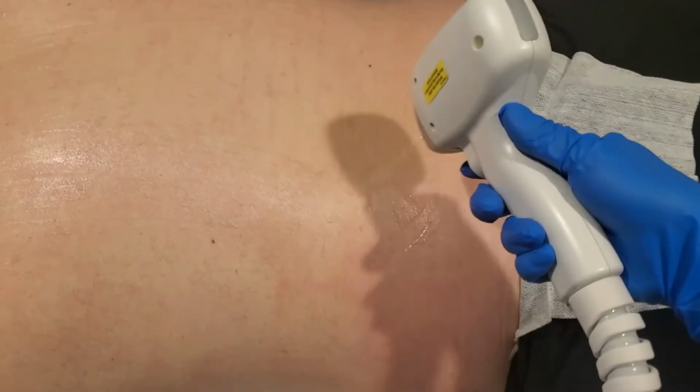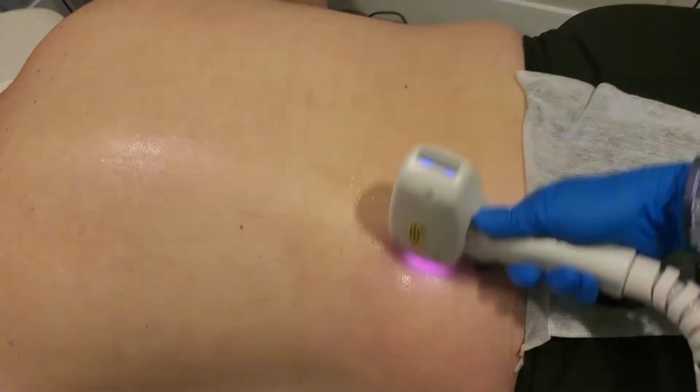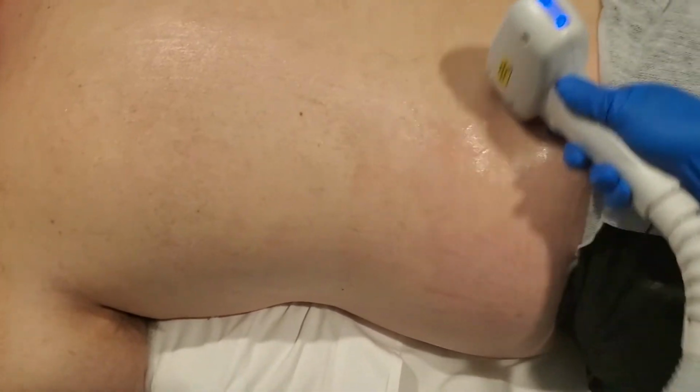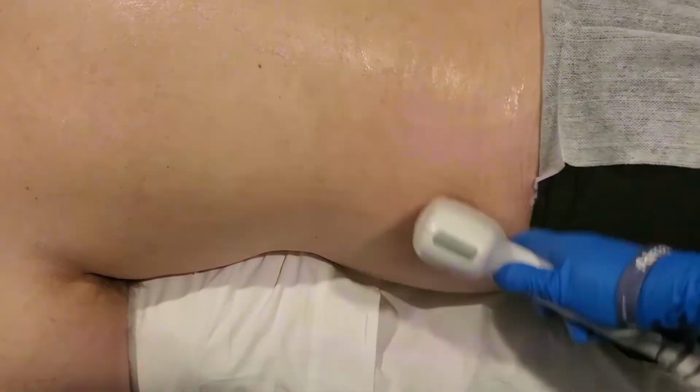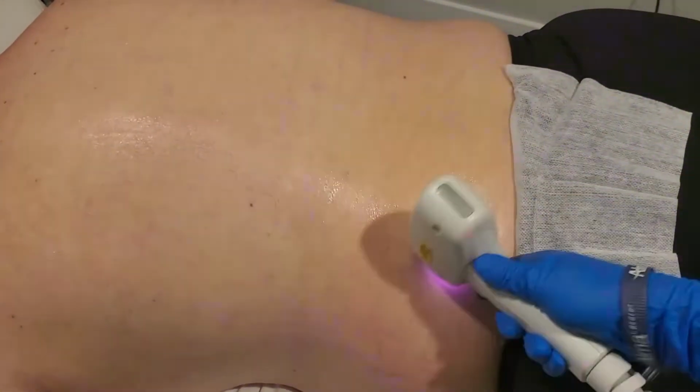I've made my way to the lower back, and as soon as I finish with this side, we'll move on to the right side of his back to finish the treatment. The gauze is tucked in to protect his clothing. So once we're finished with the entire back, we will remove all of the aloe vera gel, apply some SPF, and have him come back in 4 weeks to finish the treatment.